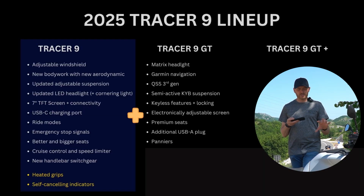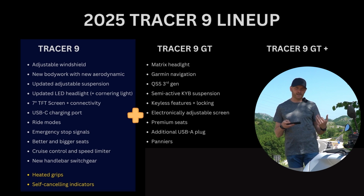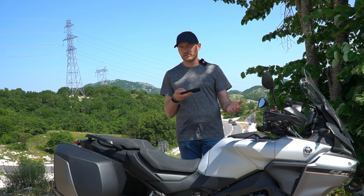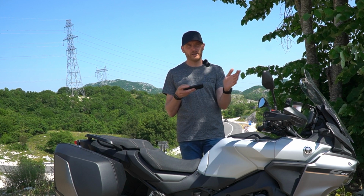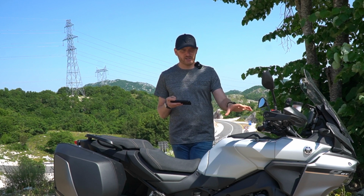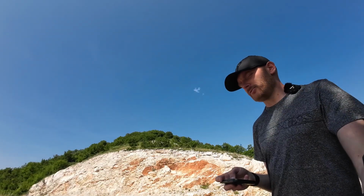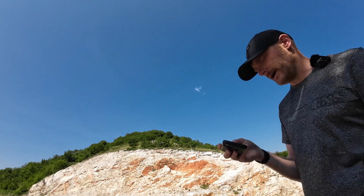So again, that's all on top of what the base version has, right? It's not like some features are not available here and there. It's the same set of features, and on top of that, GT just makes it even better. And then if you choose the GT version with Y-AMT transmission, Yamaha gives you a few more features which are not available on GT manual.